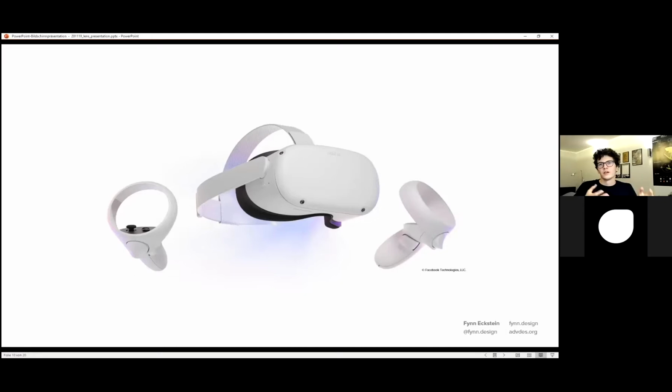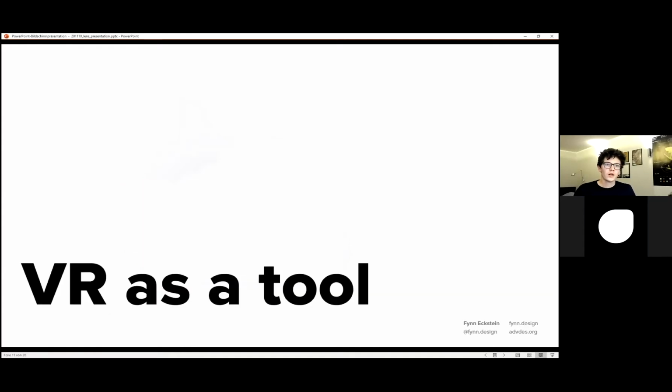because the use cases outside of gaming are still rare, and this is why today I'm going to show you some, I think, really cool use cases of how VR can be used for designers. Yeah, VR as a tool.